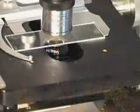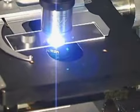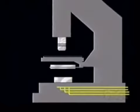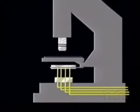The microscope employs an extremely bright xenon or mercury light source, which can be combined with tungsten light. The light is directed across the microscopic specimen rather than on or through it in what is known as a dark field configuration.